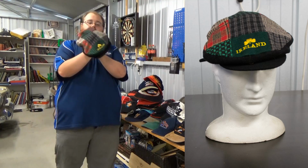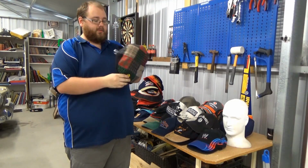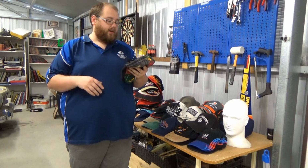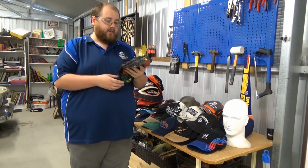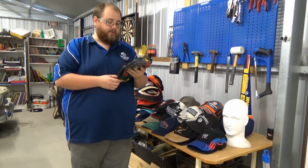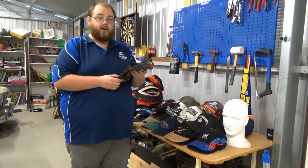When I was on my honeymoon, we went to Ireland, so I got this Irish driving cap, and inside's an Irish blessing. May the road rise to meet you, may the wind be always at your back, may the sun shine warm upon your face, the rains fall soft upon your fields, and until we meet again, may God hold you in the palm of his hand.